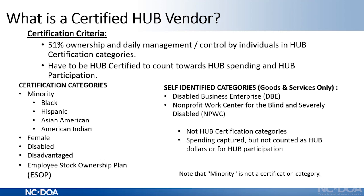We do have, for goods and services, a couple of self-identified categories, which are disabled business enterprise and nonprofit work centers for the blind and severely disabled. These are not Hub certification categories. They're, again, self-identified in the electronic vendor portal system, and we capture them. General statute directs us to capture them, but they're not counted as Hub dollars for Hub participation. They're nonprofits, so there's really not ownership that can be assigned to individuals there.